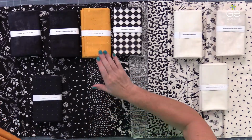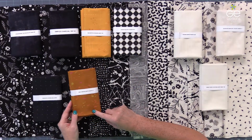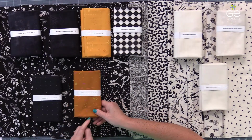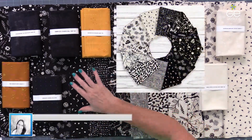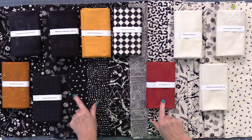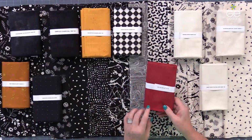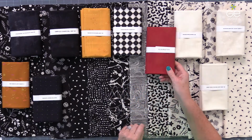If you wanted it a little more earthy, I love this one too, the sketchbook in the earth color. And this is a Ruby Star print, so that works perfectly with it. Black and white and red is always great, but because this is a little bit off-white, I love a deeper hue of red, so a scarlet. This is Floor Elements in the scarlet.